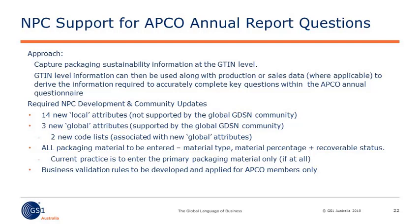So just a little bit more detail around the types of attributes. We'd be looking to develop 14 new local attributes. So those would be specific to the Australian market, not supported by the global community, but also 3 new global attributes. So those would be things that would be used in conjunction or more widely globally, the sorts of attributes that other countries and other organisations would be looking to try and capture. We'd also have to introduce 2 new code lists. So you can see there is quite a bit of development work that's going to be required.